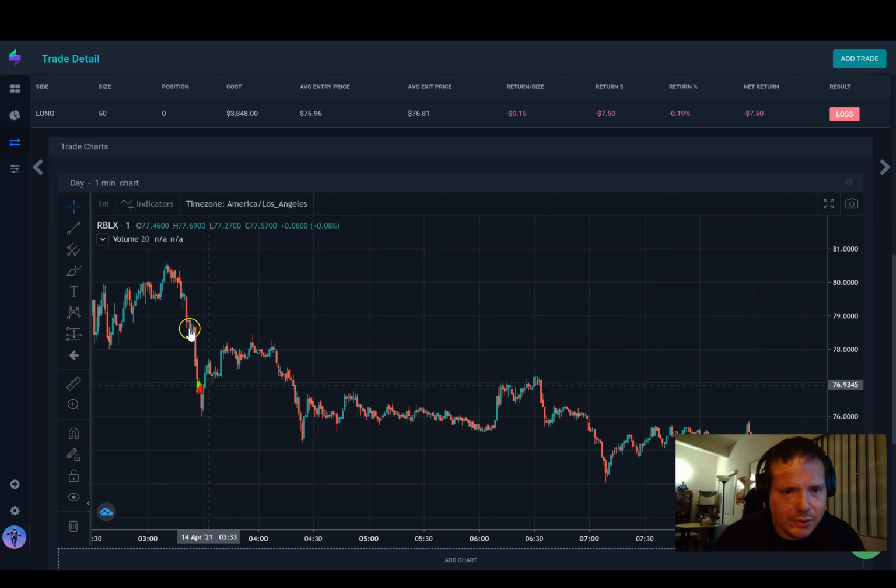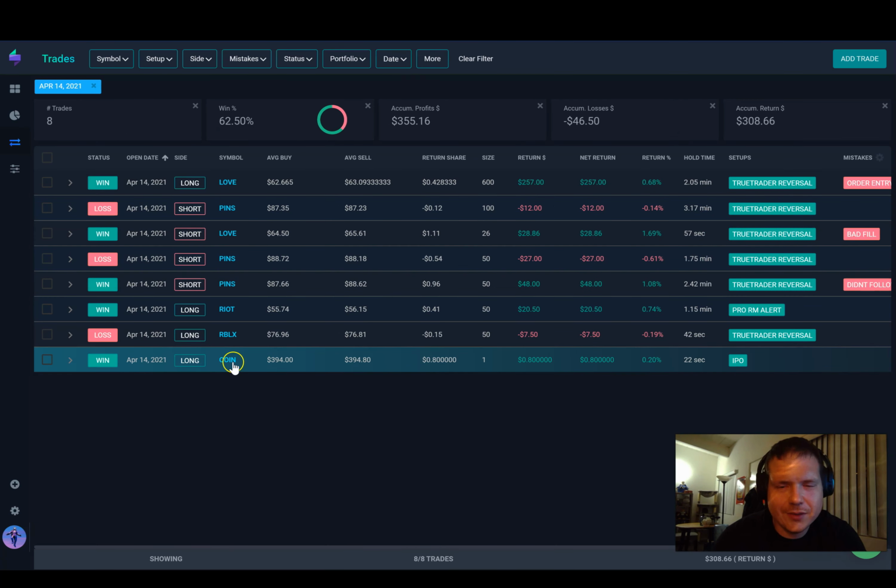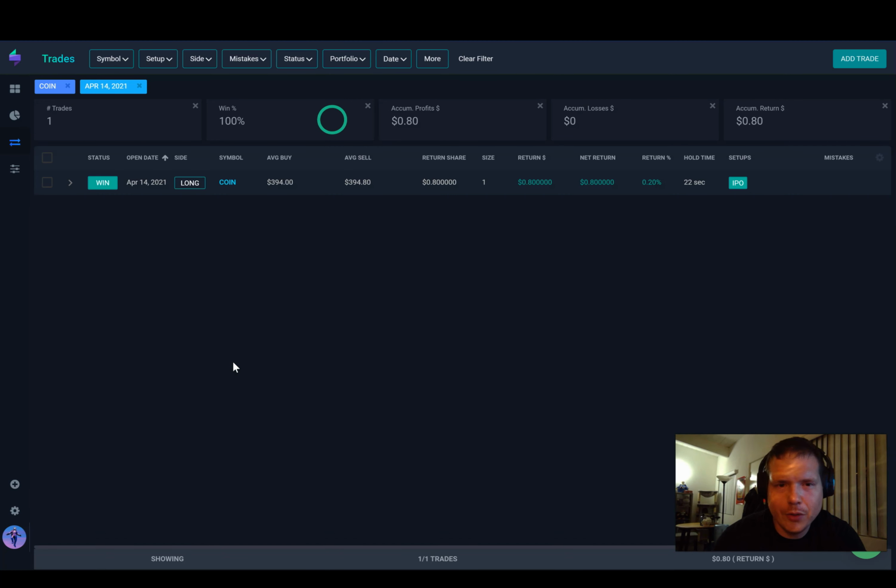This is a really nice dip down. I think I got shook out on this one. Definitely could have added, or got out a lot later with a stop, let's say below the low, would have been nice. But things were moving kind of fast at that moment and just kind of shook me out for a small loss, which is okay. And then Coinbase, this one was interesting if you're watching at the open.